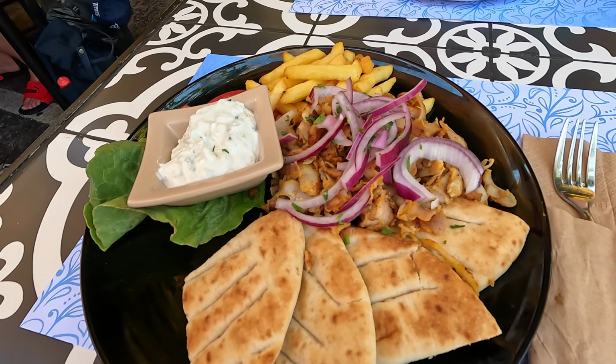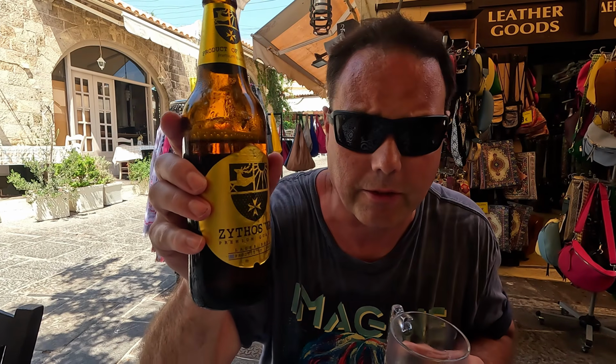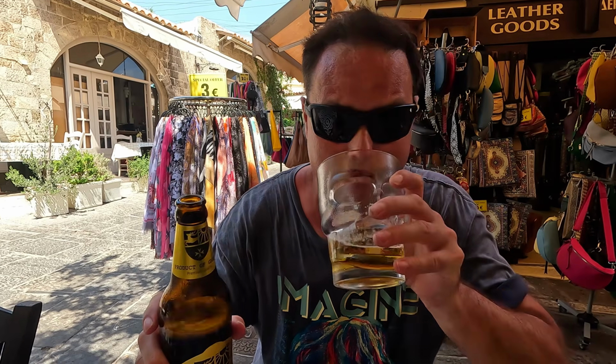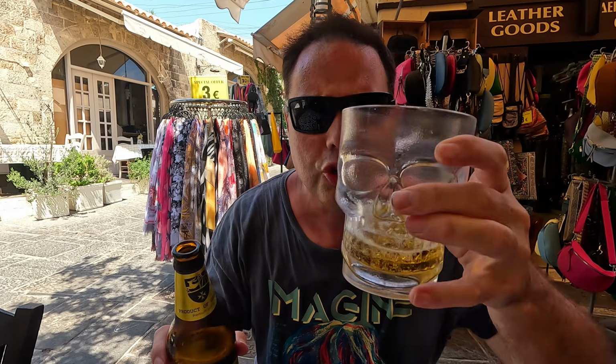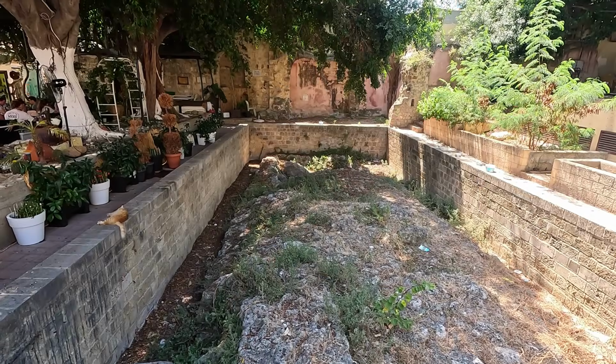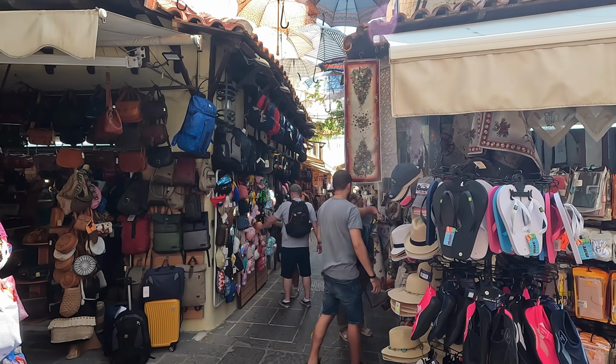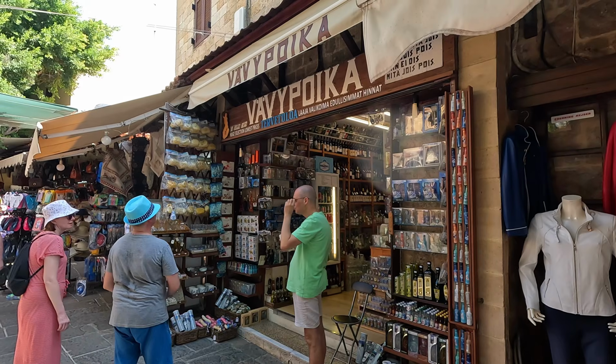It was chicken gyros with tzatziki and a local beer. But which one? Now the beer brewed in Rhodes is Zithos Vap. Don't know if that's how you pronounce it, but nice. Cool glass. We really enjoyed that meal, but man was it hot. Isn't that right, Persephone?